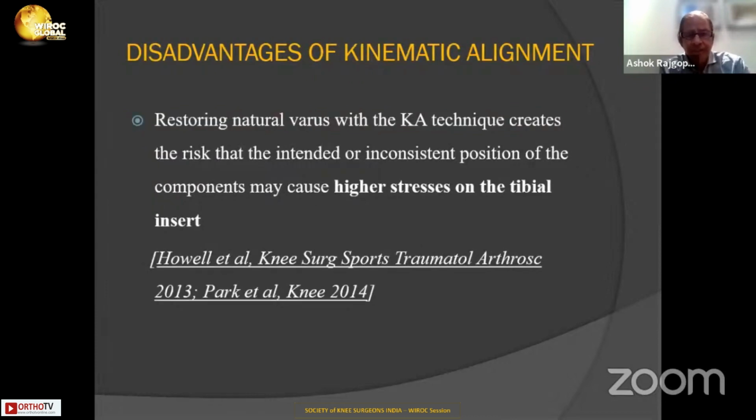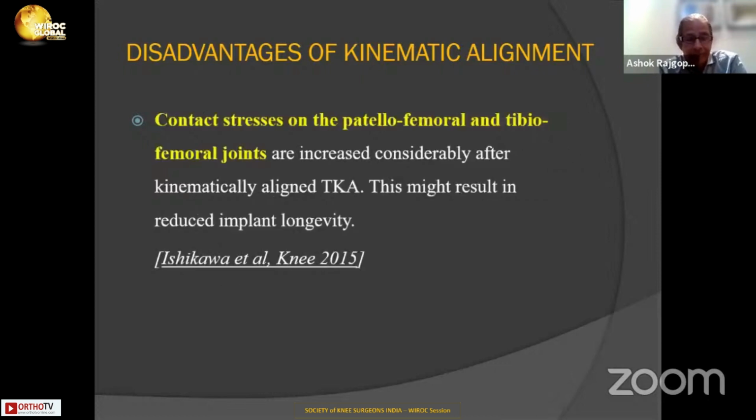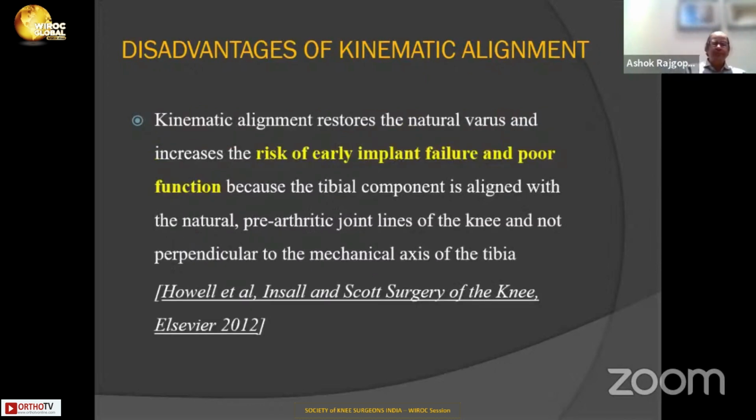The disadvantage of the kinematic alignment as we know it today is that it restores the natural varus and creates the risk of inconsistent positions because it's very hard to accurately bail out the 2 to 3 degrees. And this was actually, interestingly enough, alluded to by Stephen Howell himself in the KSSTA article of 2013. The contact stresses on the patellofemoral joint, again, Ishikawa in 2015, are considerably increased after kinematically aligned knees, and this might affect patient longevity.